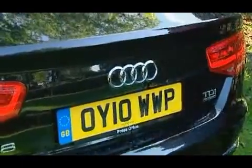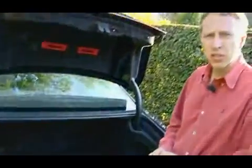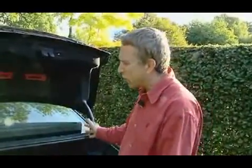Mind you, that hasn't led to any real advantage in boot space over its rivals. 510 litres is only about average for this class of car, though it's still enough to handle, say, 4 big golf bags. But maybe all that extra girth has been used in the interior.